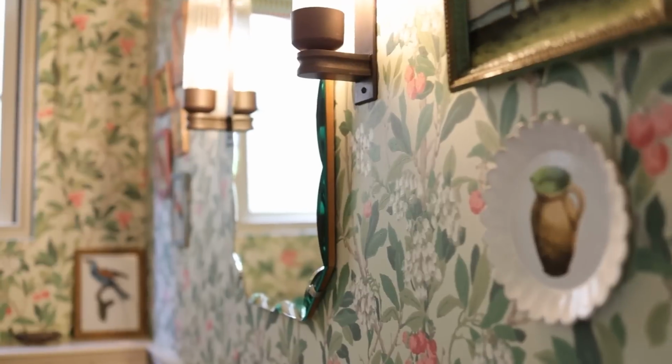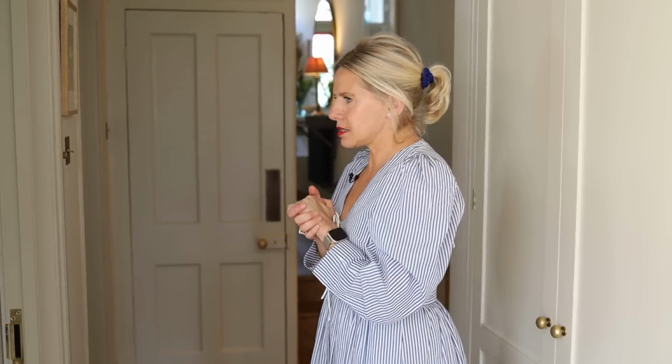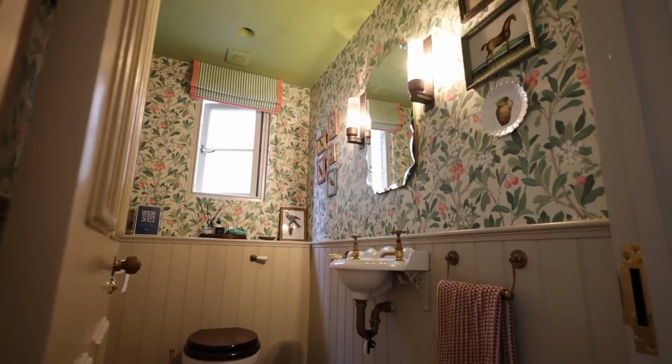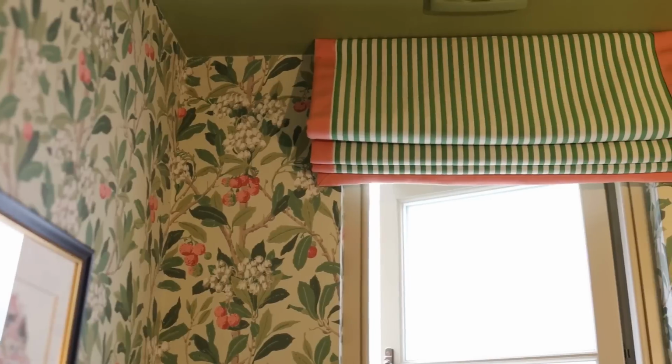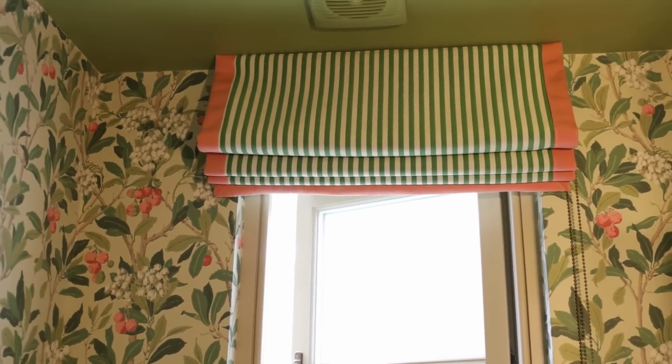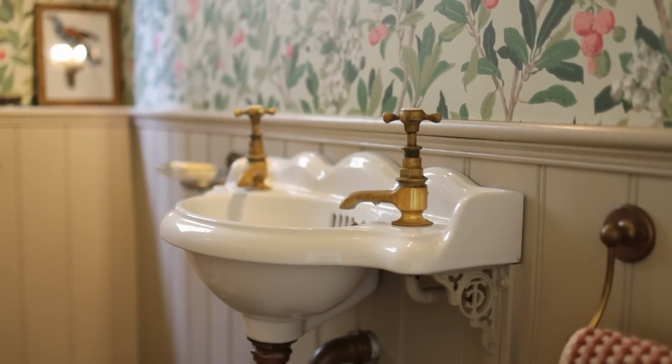And I had this wallpaper in mind that I always wanted to use in this kind of space, called Strawberries by Cole & Son, and it's just so pretty. We added some panelling at the bottom just to make it practical, so it gets a little less wear and tear. The ceiling is painted green, and I just wanted it to feel really all-encompassing. If it had been white, it would have been a really different experience. There's a stripy blind again with a pink trim, and this offsets the floral pattern. And I think probably the sink is one of my favourite things in the house. It was a bit of a splurge, but I just love it, and every day I appreciate it.